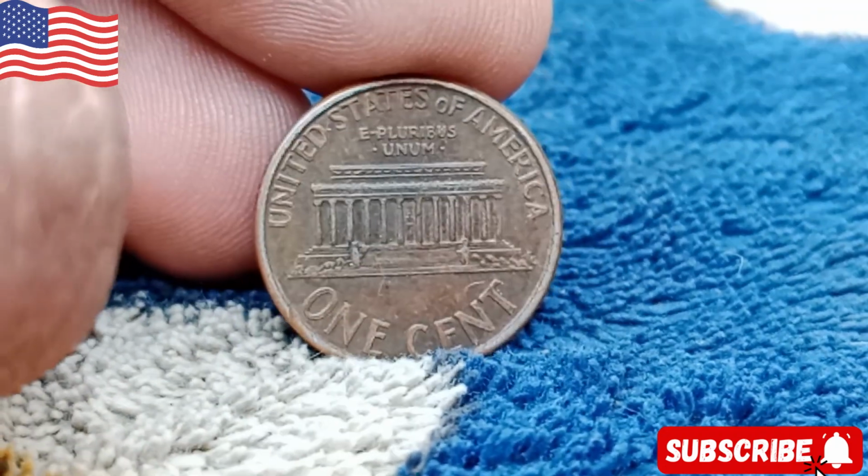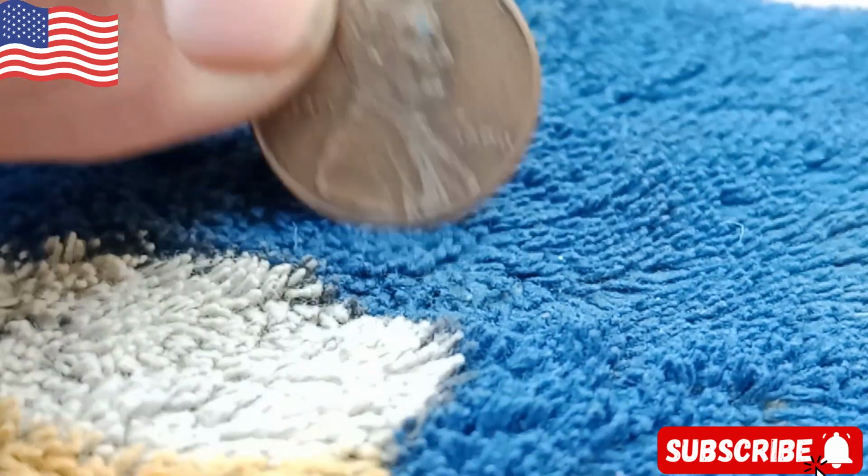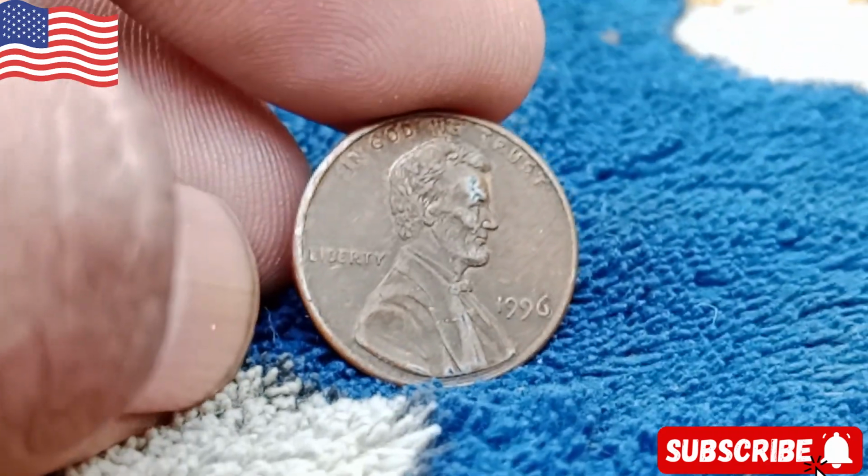Proof coins from San Francisco can also fetch higher values, particularly if they are still in their original government packaging or have been preserved in flawless condition.